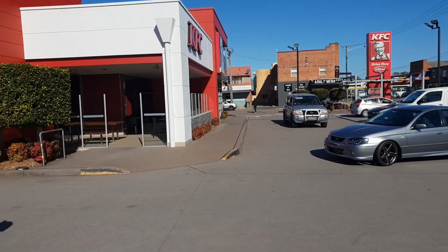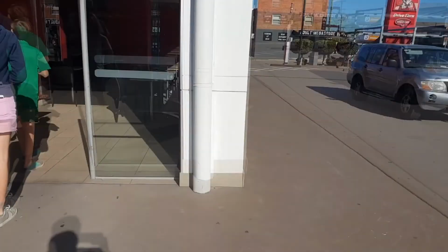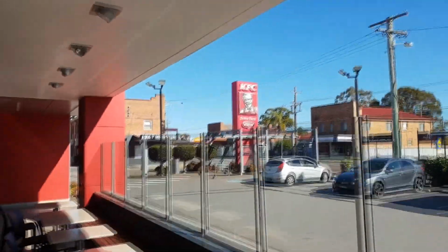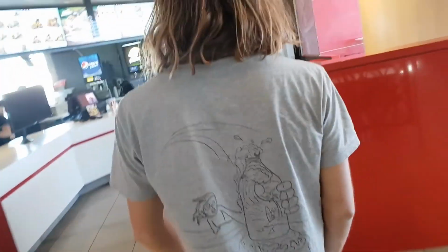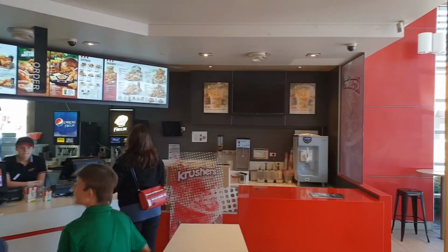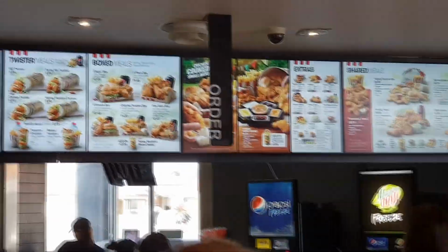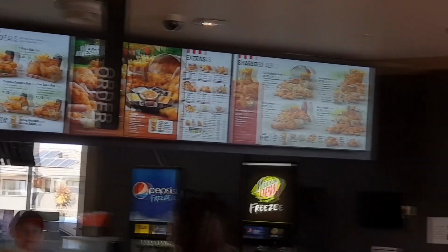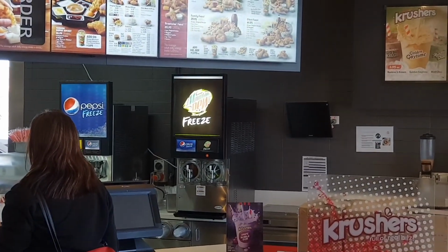We're going into Australian KFC. This is a big moment. Oh, they have a crush called Golden Gaytime. There's so much more. Oh my god, is that... They've got Mountain Dew slushies.